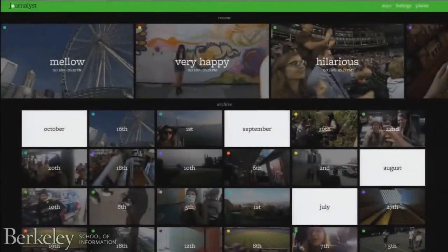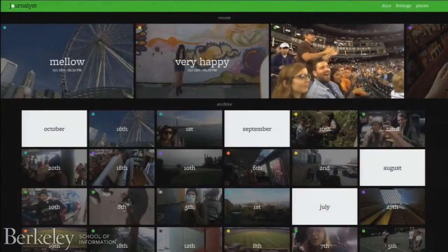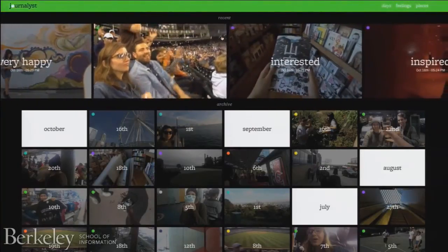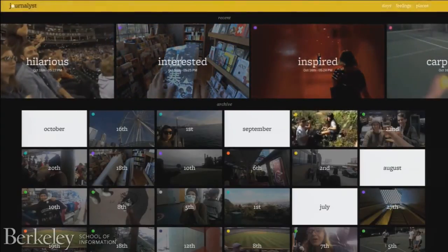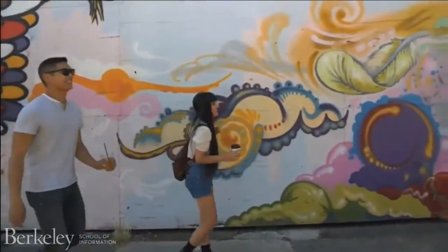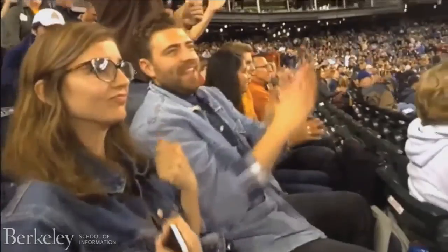This is broken out into 3 primary views. There's the days view, which aggregates all of your clips by the day, so it's really more of a calendar representation. You can go in and replay each day individually. You can click on a day and see all the clips that you took that day. You can also share them on Facebook or Twitter. So that's the days view.